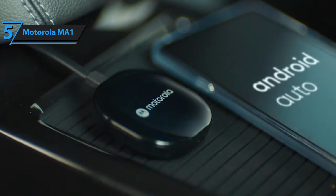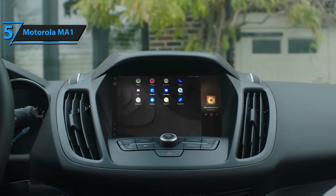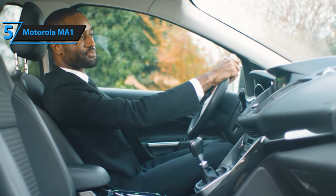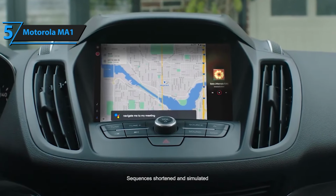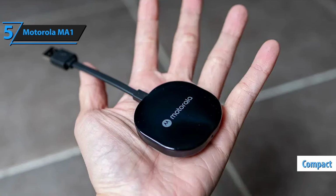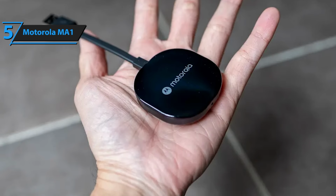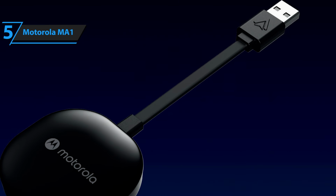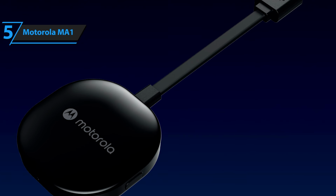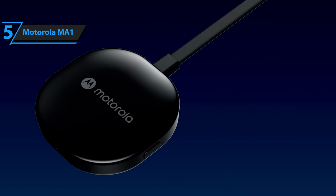It's designed for people who need seamless function without extra effort. The MA1 doesn't have all the flashy bells and whistles, but what it does offer is consistency. No laggy responses, no dropped signals, and it works with just about any car that already supports wired Android Auto. It's also super compact. Seriously, it barely takes up any space in your car. And since it's plug and play, setup takes less than a minute. Perfect if you just want it to work without fiddling around with settings. Plus, the simple no-app-needed approach makes it incredibly user-friendly, even for folks who aren't the most tech-savvy.